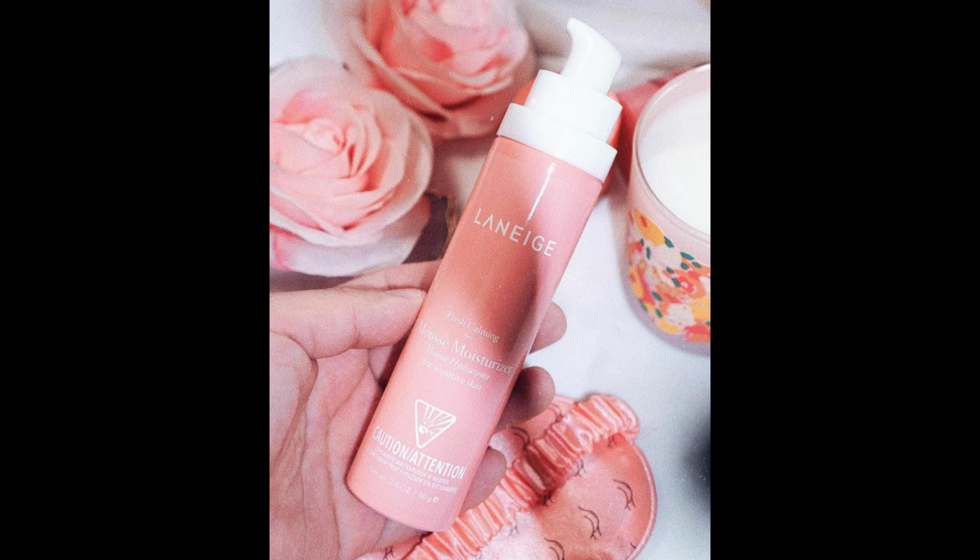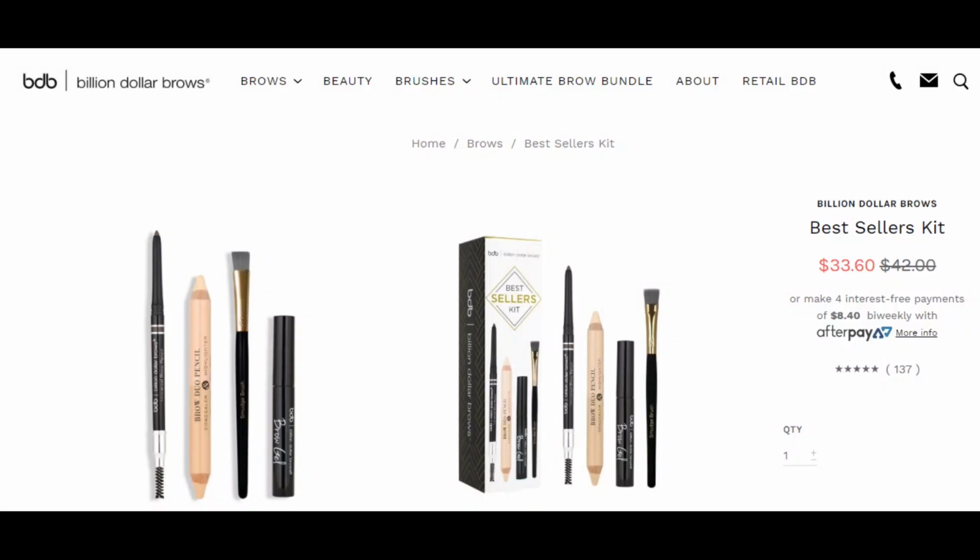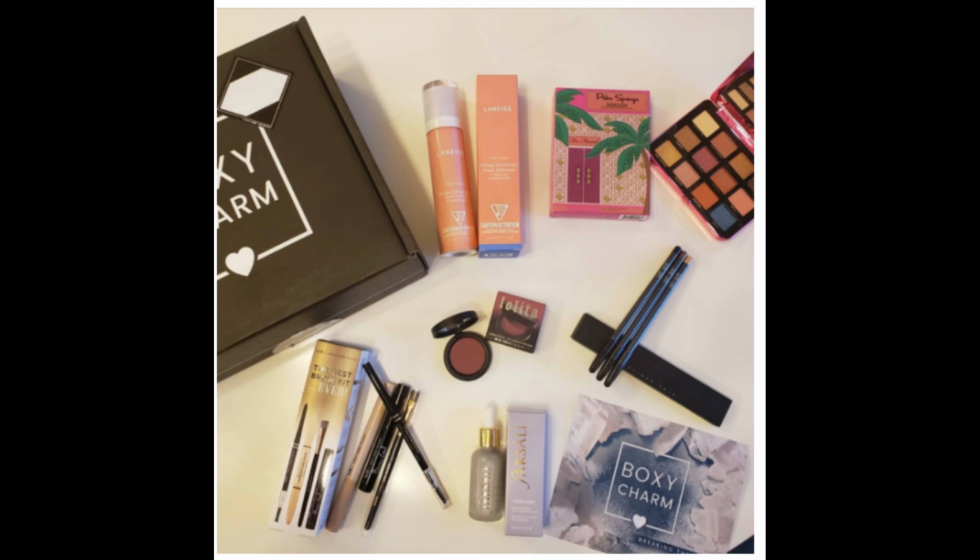It's worth $29. And then there is the $1 Billion Brows and Beauty Bestsellers Kit. And this is one that I've been seeing at TJ Maxx for a few months. And I see it for $8, but apparently it has a value of $42. The $1 Billion Brows Kit is also in all 3 versions that I'm going to be showing to you today. So let's move on to version B.